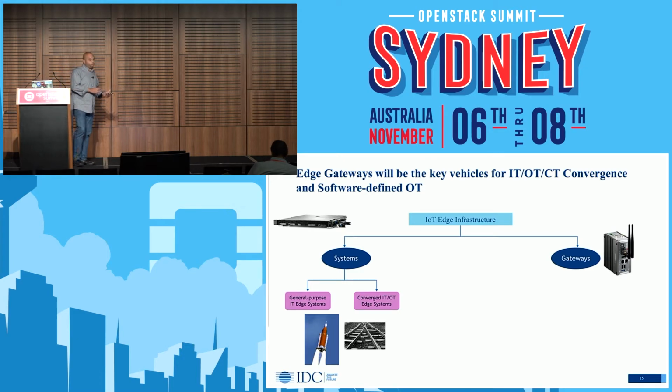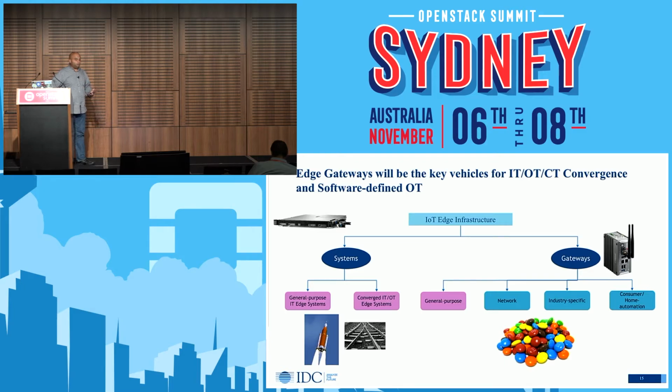Now, within systems, you have general purpose systems that are more IT-centric, and those are used for traditional IT edge applications. And then you have this new type of system called converged IT and OT systems, which, like I mentioned before, are meant to run IT and OT apps together. And then on the OT side, you have all of the general purpose ones: network gateways, industry-specific gateways, consumer and home automation gateways, and the list goes on. And it's pretty fragmented here. If you look at the market today, it's heavily skewed towards the industry-specific and network gateway side. But there's a shift happening, and people are moving towards the systems view so that they can bring together the IT and OT space as much as possible.